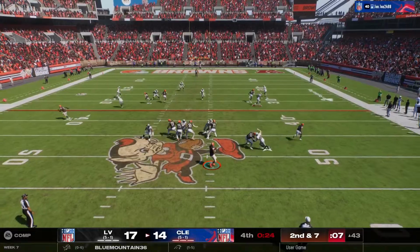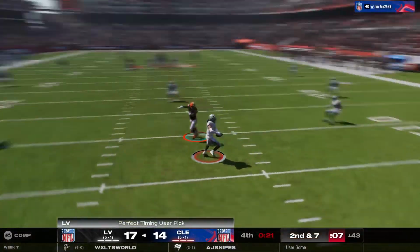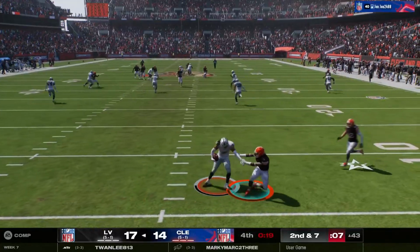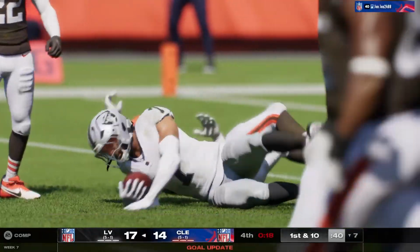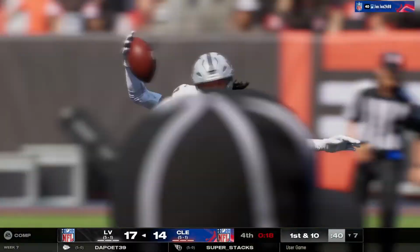Here he is to throw. Try and push it deep downfield. That could be it, folks. It's intercepted. Trayvon Merrick has it. And the Raiders make the play that should win them this game.